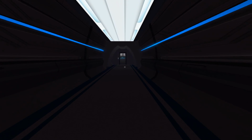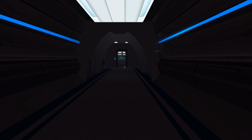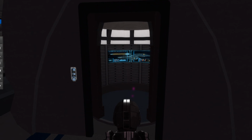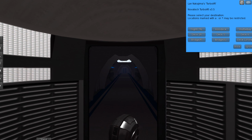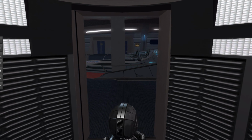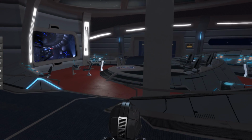So I think that's about it for our little tour here. As stated before, this is a Star Trek roleplay sim. And if you guys want to find it, you just have to search USS Imperium in the Second Life search.